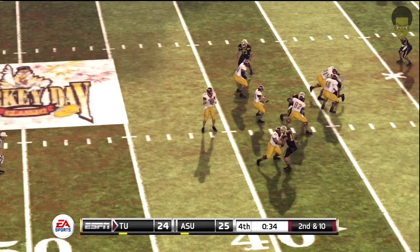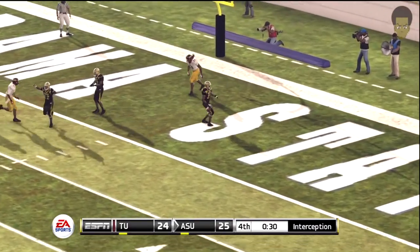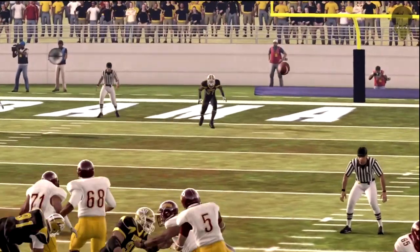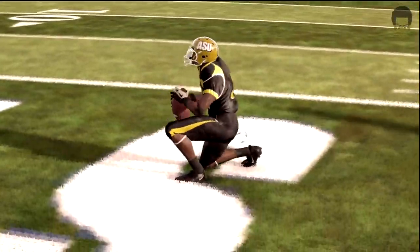Madison drops to throw. He launches one for the end zone. And that is an absolutely huge turnover for this defense. They couldn't have picked that off at a better time. Just a horrible decision by the quarterback trying to force that pass, especially at this point in the game.